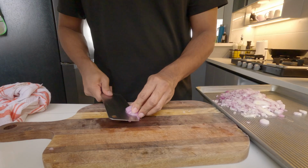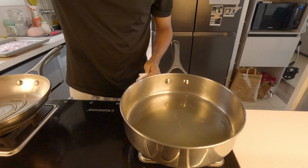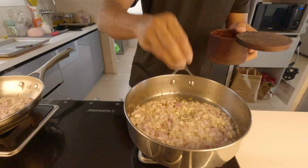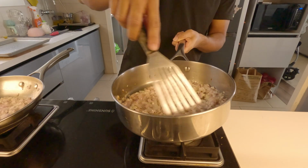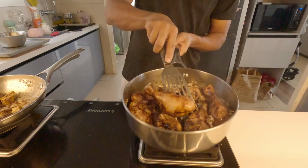Next, I chopped up a few onions, heated up 2 pans, one for paneer, one for chicken, and added oil in both. Once the oil was hot, I added cumin seeds, and once they were fragrant, I added the onions with a few pinches of salt. Once the onions turned slightly pink, I added some ginger garlic paste and gave it a stir. Then I added the chicken in one pan and paneer in the other, and both pans got a good stir.